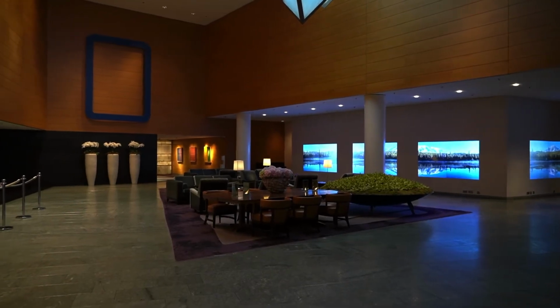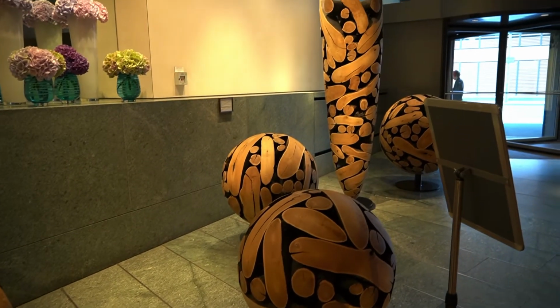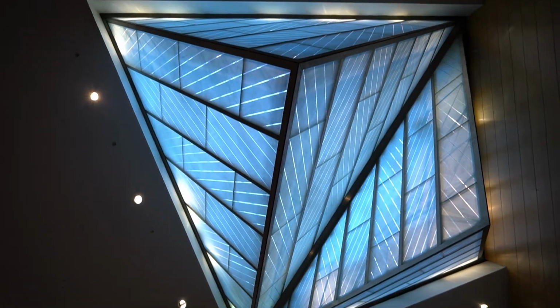So we're in the Grand Hyatt lobby, and this place just makes you feel snazzy. That's the only word I can think of. This is a snazzy hotel. When you go to book the Grand Hyatt in the Hyatt app, the main picture is of the pool. So that means it's gotta be awesome. Now, it's pool time.